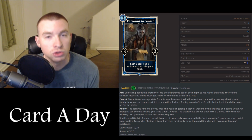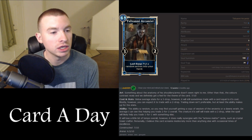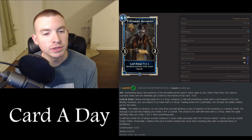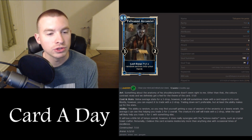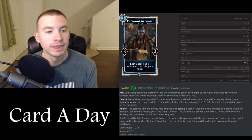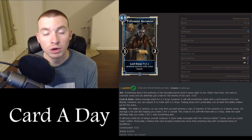I do agree with his analysis of the card. The Dark Elf does look a little hunched over, which may be causing the appearance to be kind of off. As far as the cost and stats for him, they're below average for a 3-drop. I do agree with that. However, it will still sometimes trade with a card equal to its cost, mostly. However, you can expect to trade with a 2-drop. Trading down isn't preferable, but at least the ability makes up for the stats. Yeah, I agree. I'm not even going to go into his comment on the ability, because I think we can all agree that for a 3-drop, you expect to get more most of the time.